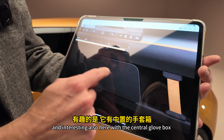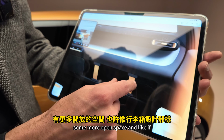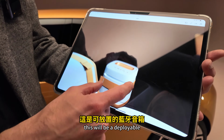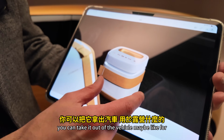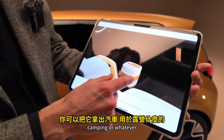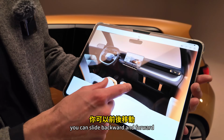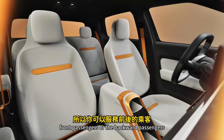And interesting also here with the central glove box and right next to it, some more open space, maybe like a luggage design, so to speak. And this will be a deployable speaker here, Bluetooth speaker. You can take it out of the vehicle, maybe for camping or whatever. And this here is a middle console. You can slide backward and forward, so you can either serve the front passengers or the backward passengers.